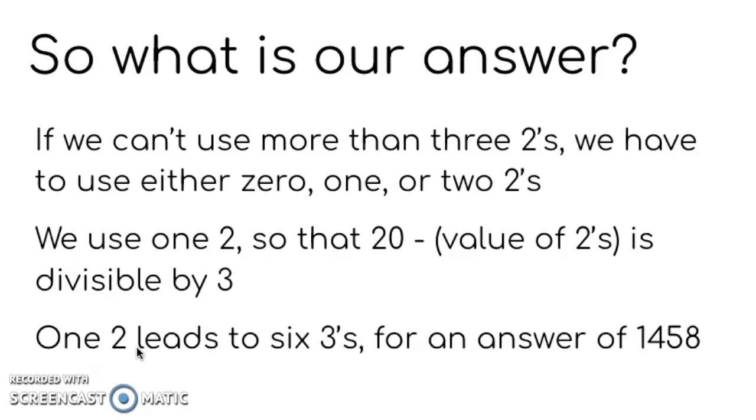Well, if we can't have three 2s, then we can have 0 2s, 1 2, or 2 2s. Because we need our total sum to be 20, we are forced to use 1 2. If we use 0 2s, then the sum we have left is 20, and you can't make that with only 3s. If we use 2 2s, then the sum left is 16, and we can't make that using only 3s. We can only make 18, which is the value left if you use 1 2.